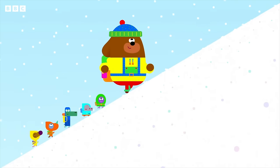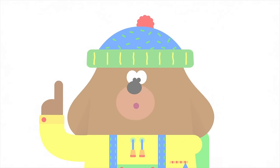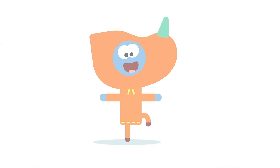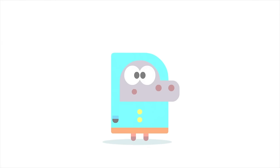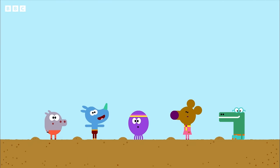Climbing mountains is easy! Duggee! Who made everything white? It's just some mountain mist, squirrels. But where is everyone? Remember, think helpful thoughts. Like, keep my feet firmly on the ground. I'm prepared for anything. I am a strong, confident hippo. Let's go play hide and seek.